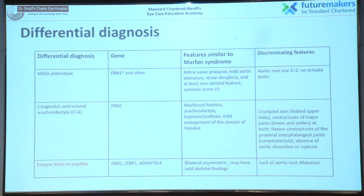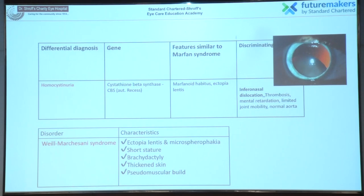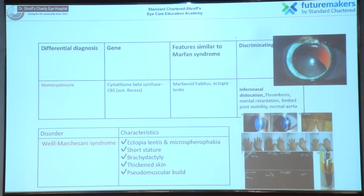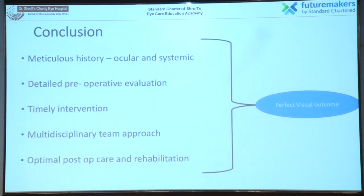With this, we need to differentiate them from the MASS phenotype, which has myopia, mitral valve prolapse, aortic root dilatation, skin and skeletal abnormalities, as well as congenital contractural arachnodactyly, and from homocystinuria, which would have an inferior dislocation in the presence of mental retardation, and Weill-Marchesani, where there would be microspherophakia, ectopia lentis, brachydactyly and thickened skin. All of these would also have ocular complications like corneal endothelial damage, decompensation, pupillary block, glaucoma, subluxated lens, dislocated lens, and also retinal detachment.